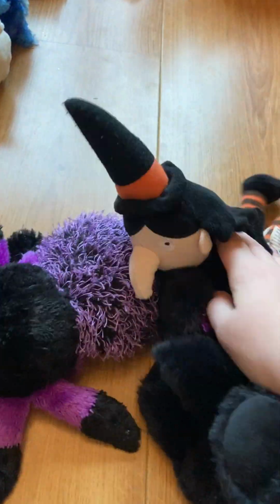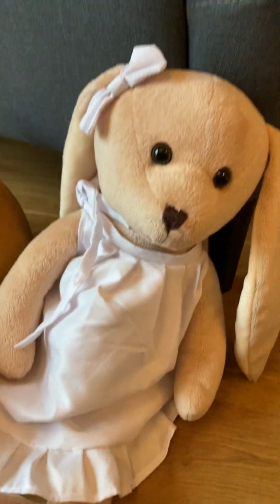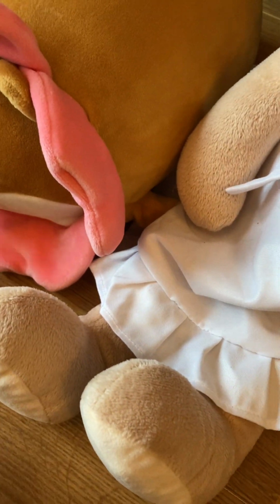Yeah. So going into my Halloween ones, we've got Creepy Crawly, Midnight, look at the cute little scarf, and then we've got this witch. And then we've got my Japanese teddies, my monster, it's all the way over there. It's Japanese as well. This is Tokyo, and this is Pickles. Oh, this is Pickles. Cute.